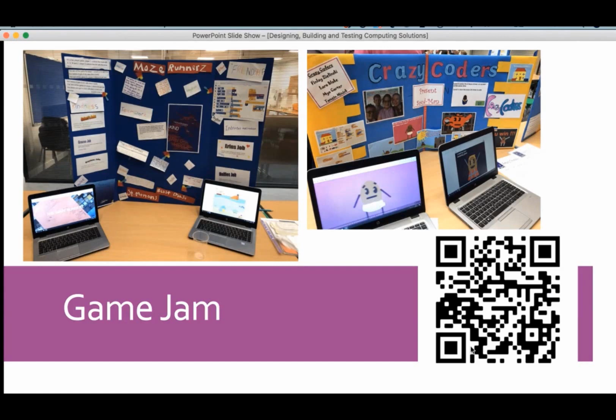But what I wanted to do was I wanted to support my cluster with computing science, focusing on using Scratch, because in Fife it's something that is readily available on our school computers, and it works on all the devices in school. And I'd already seen that there'd been game jams organised in Aberdeenshire and in Dundee, and I really thought it was a great way to introduce coding in a relatable context.